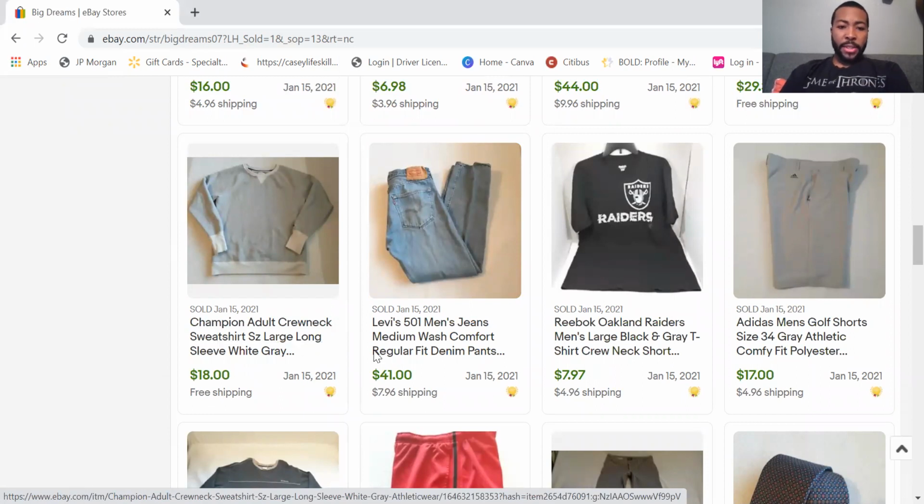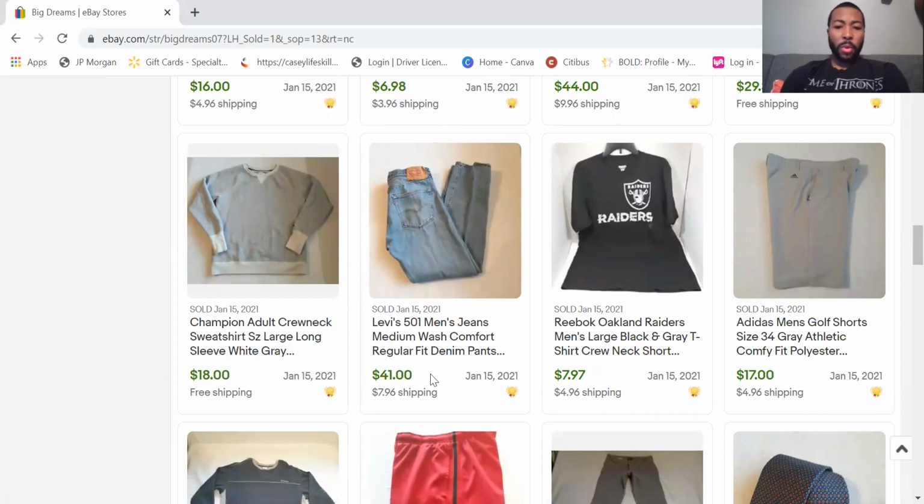Because you can see right here, I sold some 501 men's jeans, Levi's. I'm starting to focus more on getting Levi's, the 501s, the 505s, and I may just stick with those. We'll see, but the 501s for sure, I'm going to be narrowing down on those. But just a nice flip, $41, $7.96 is shipping. So very, very good sale right there.